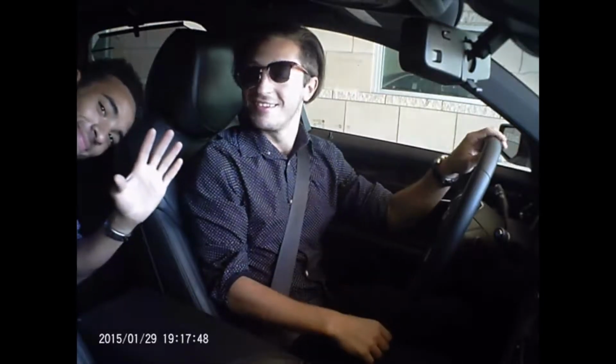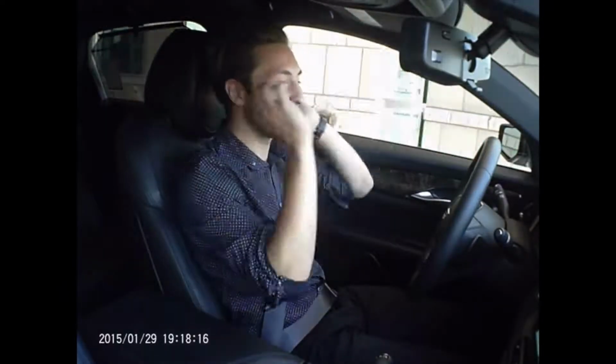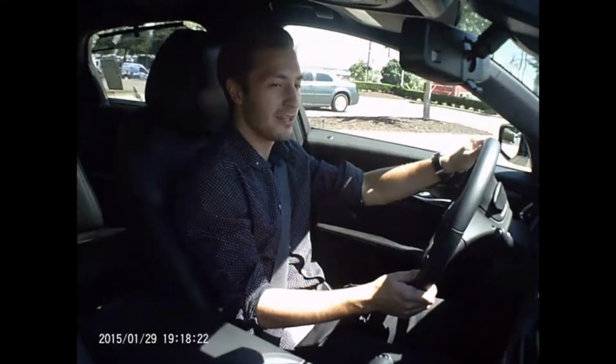Start her up. We're in the CT6. I have my good pal behind me, Rob. He's gonna be helping me out today with some of the figures so that we're all on the same page. So we're gonna get rolling here. Big old shifter right here. We put it in drive and we're on our way. So we're in the flagship Cadillac right now. This is the big boy CT6. We got the luxury trim.